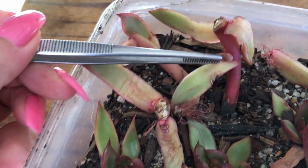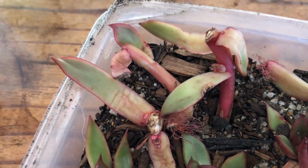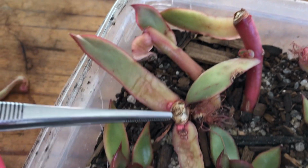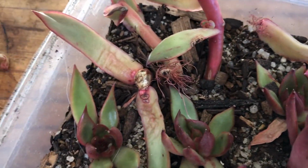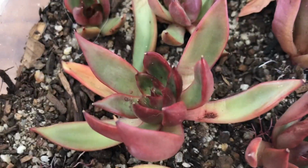So right here, we're getting a baby. So that would have just been rubbish. This leaf is not going to do well. I should just pull it off. That's rubbish. Let's see. There. So keeping these little stemmy bits does work. I think it's better than leaf propagation personally. So these are looking alright too.